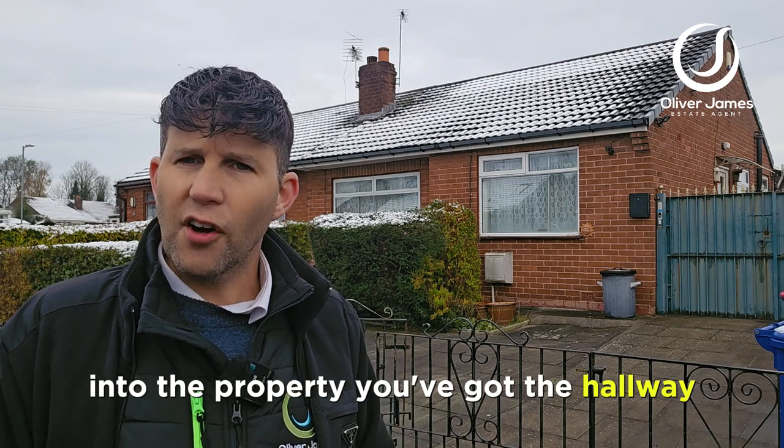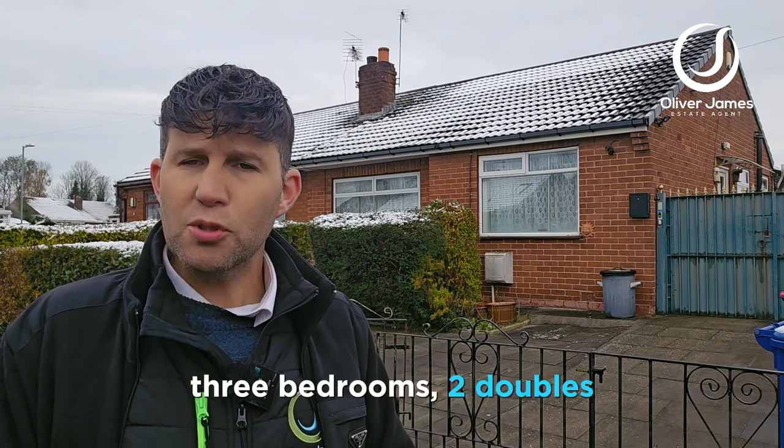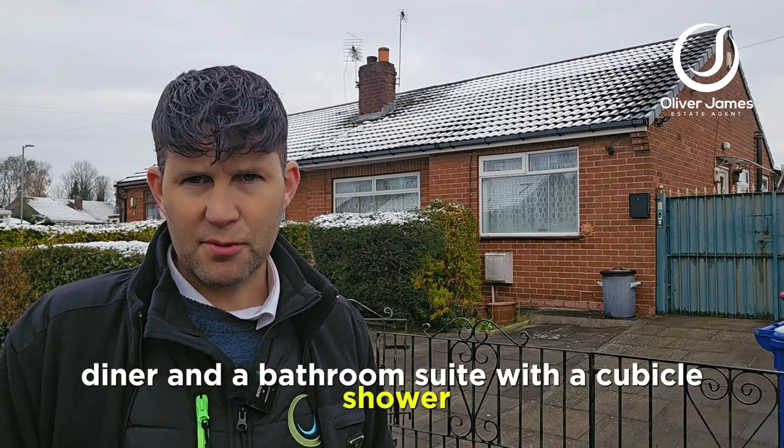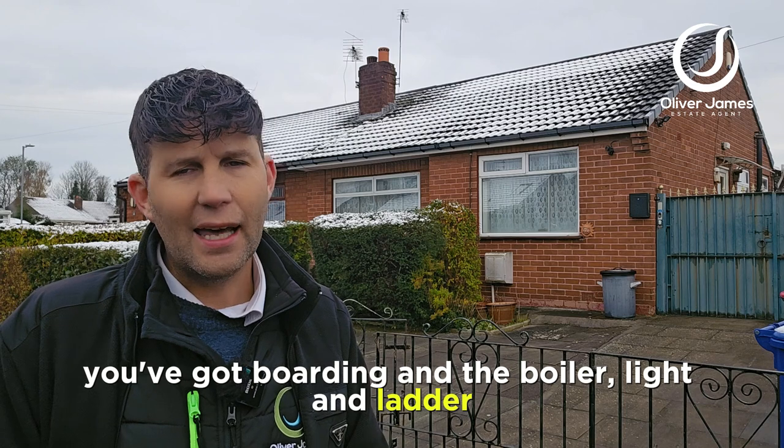Into the property, you've got the hallway. Three bedrooms, two doubles, one single, nice size lounge, kitchen diner, and a bathroom suite with a cubicle shower. In the loft, you've got boarding and the boiler, light and ladder.